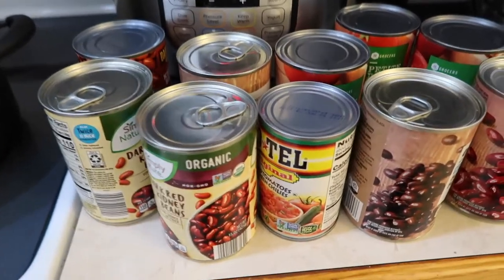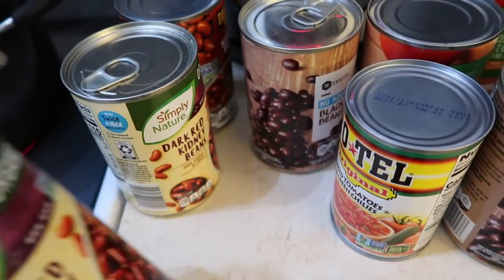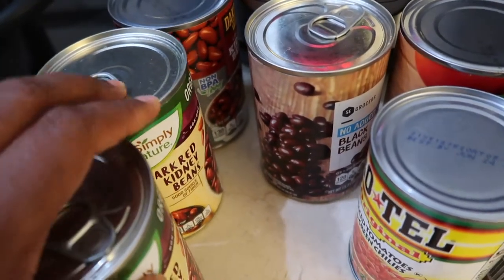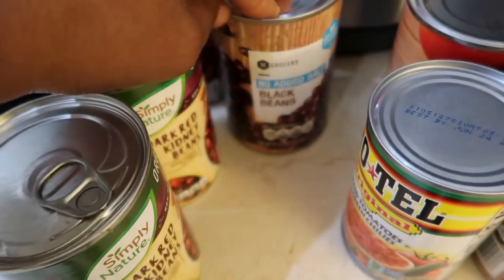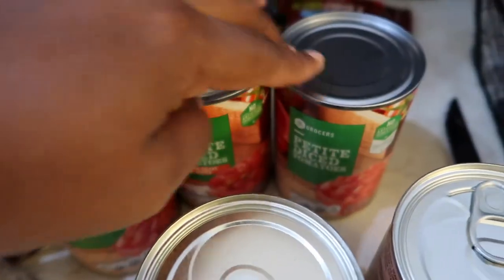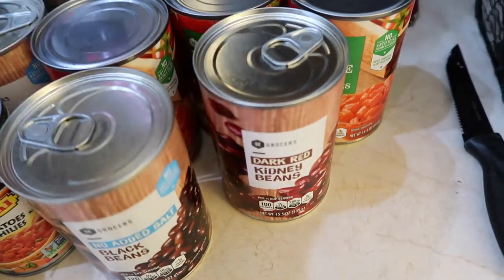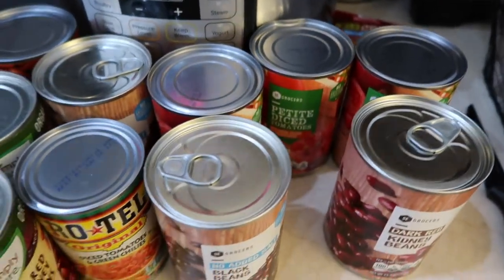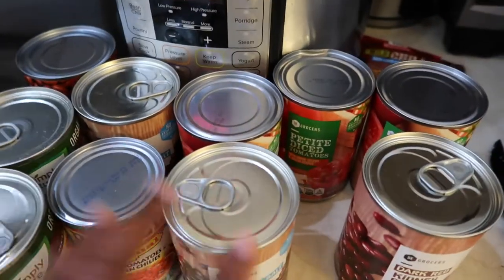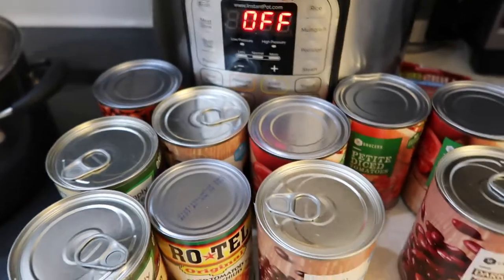All right, so for the chili, I am going to use kidney beans. There's no recipe. You guys know I just cook whatever I have, however I want. So dark kidney beans, black beans, diced tomatoes, diced tomatoes, black beans, and more kidney beans. So I'll put a total of how many beans and how many cans of tomatoes at the bottom, okay? So I have wiped these off. I'm going to empty these into the Instant Pot, and then I'll add the meat.